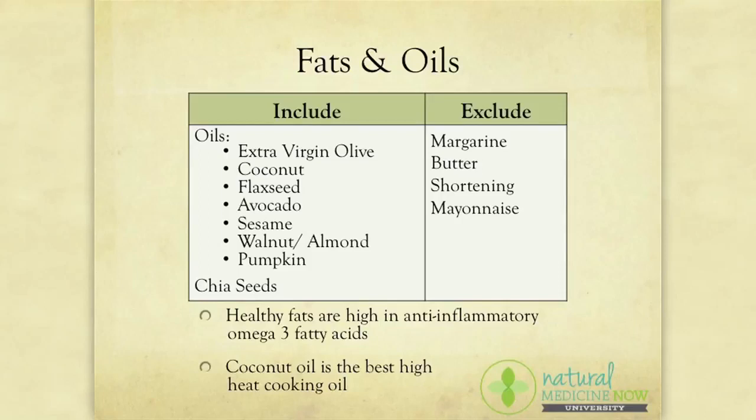Healthy fats are natural fats found in avocados, chia seeds, cold-pressed extra virgin olive oil, flax seeds, sesame, walnut, pumpkin, or almonds. Coconut oil is one of the best oils that you can cook with. It is a saturated fatty acid, and therefore it is stable at a high heat. And it also contains lauric acid, which is very antimicrobial and has many other health benefits.